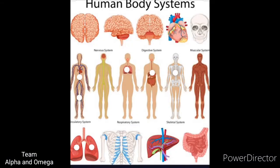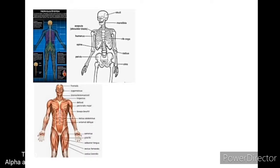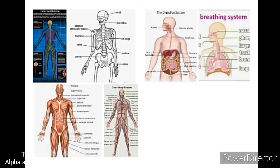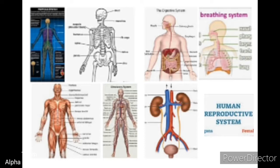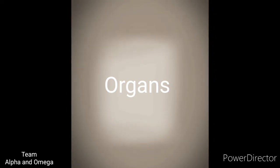There are several major systems in our body. They are the nervous system, the skeletal system, the muscular system, the circulatory system, the digestive system, the breathing system, the excretory system, and the last one is the reproductive system. So let me tell you about the organs that consist in these different systems and their functions.